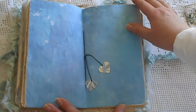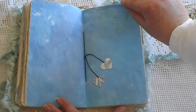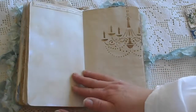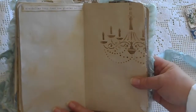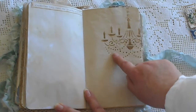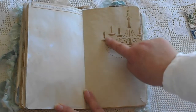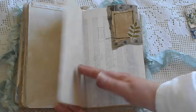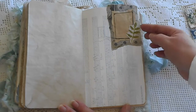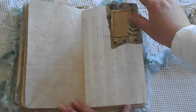So again, this beautiful blue dyed page with the lovely little hearts hanging from the strings. Really pretty. Some more of the lined paper and the graph paper squares. This is lovely. A chandelier hung from the plaster ceiling. And she's got this gorgeous chandelier here, which is probably a stencil, I'd say. Very lovely. And we have a little paper collage on the corner. It's a snippet with these cute little cut-out leaves and all sewn around.